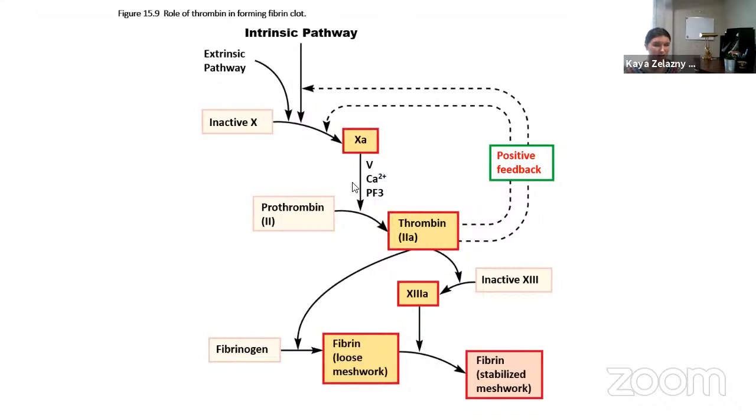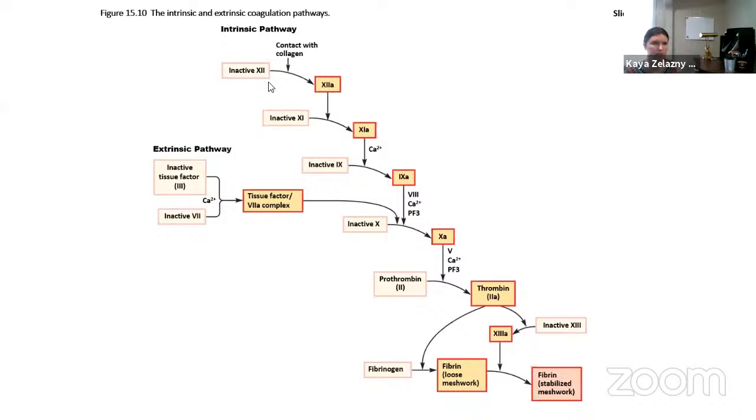Now we have several things upstream of this pathway. So we have both intrinsic and extrinsic pathways that activate this factor X that's responsible for creating thrombin, that's basically responsible for regulating the creation of this fibrin meshwork. Okay. So our intrinsic pathway starts with contact with that collagen, right? We were just talking about in our big overview that this is all the result of having gotten a cut that's exposing the blood to the collagen that's in our extracellular matrix. So in that subendothelial layer, we have collagen.